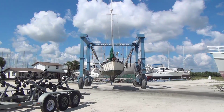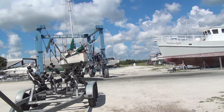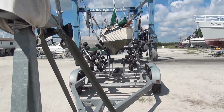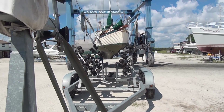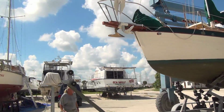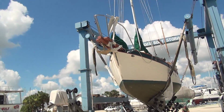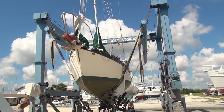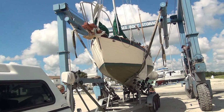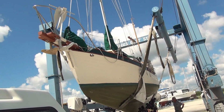Now, the work yard is different from the storage yard. In the work yard, you have 24-hour access to your boat. We actually just stayed aboard the boat and went ahead and removed a whole lot of stuff from the boat that we didn't want to leave there, and started packing stuff into the boat. On the third day, we moved the boat with the truck back into the storage area. The storage area is normally off limits unless you are actually storing your boat there or removing your boat.